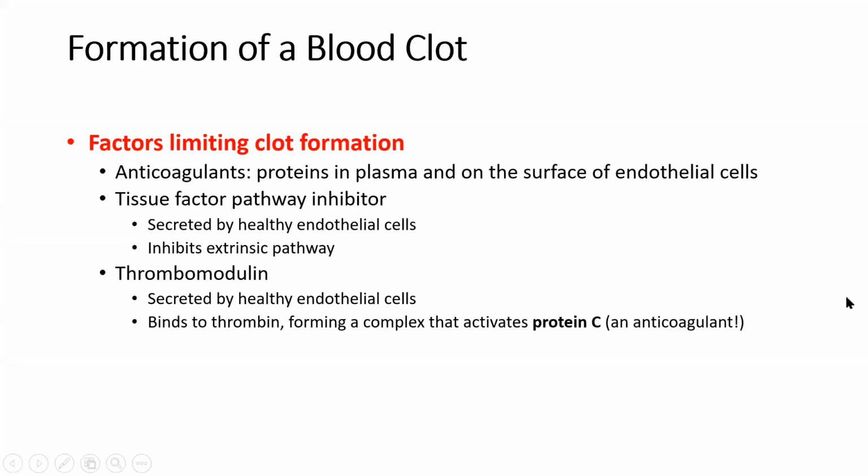The other factor here is thrombomodulin. And thrombomodulin, although it's not written here, you can make a note in your notes that it actually inhibits both intrinsic and extrinsic pathways, okay? So TFPI inhibits the extrinsic pathway, thrombomodulin inhibits both the extrinsic and the intrinsic pathways. Again, secreted by healthy endothelial cells, but it specifically is going to bind to thrombin and create this complex that will further activate something called protein C. Remember, thrombin is a part of the distal part of our cascade. When it binds to that thrombin, this activates protein C, and protein C is another anticoagulant. In other words, it's going to prevent clot formation. It's going to prevent that fibrin meshwork, which is the distal part of that cascade.